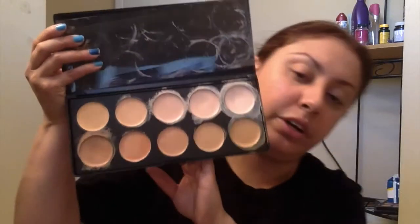But okay, next is the contour. Usually I use my contour and blush palette, but today I'm gonna use a foundation and concealer palette by BH Cosmetics. I just found that it made it a teeny bit different. It's more of a cream base than the powder, so that's what we are going to use today. And I also have my beauty blender dupe a little moist. That's why it's all discombobulated, to pat everything through.